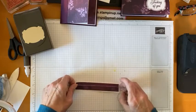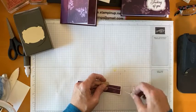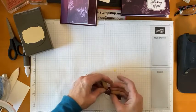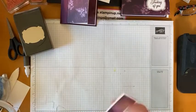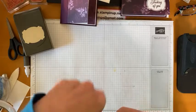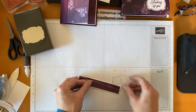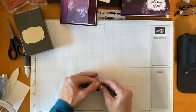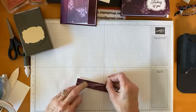I'm probably making this way more difficult than I need to, but as you know, that's what I do. Okay, we're just going to try it this way. Now this way, wherever we tie it, we'll just move it around. Okay. So I'm going to just tie a little bow.